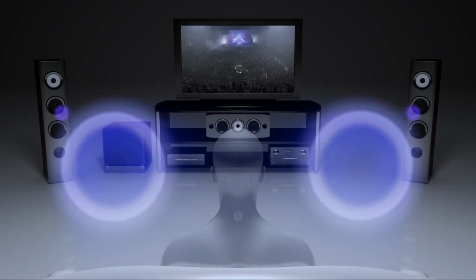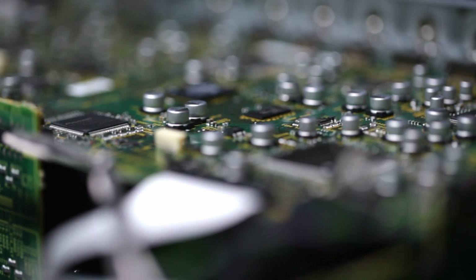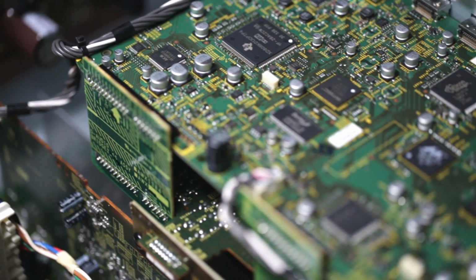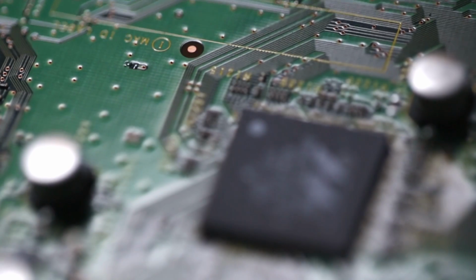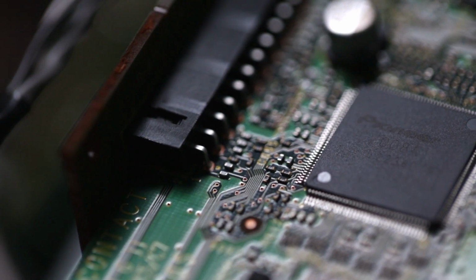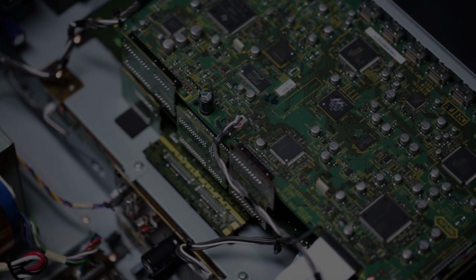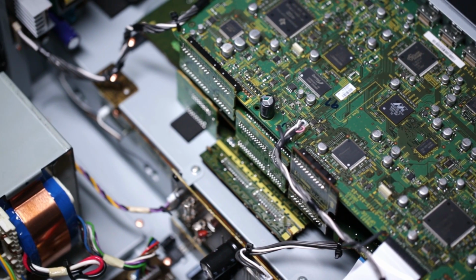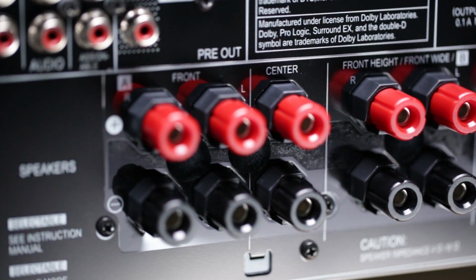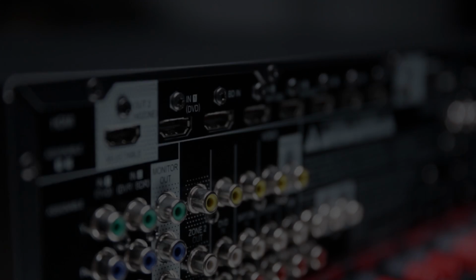Class D amplification done right opens up a whole new world of detail and power never before available in a receiver. Pioneer has been taking advantage of this technology since our $7,000 flagship receiver several years ago. We have continued to strive for Class D excellence in our pursuit of research and development of cutting-edge amplifier technology that delivers more multi-channel simultaneous power than our competitors.